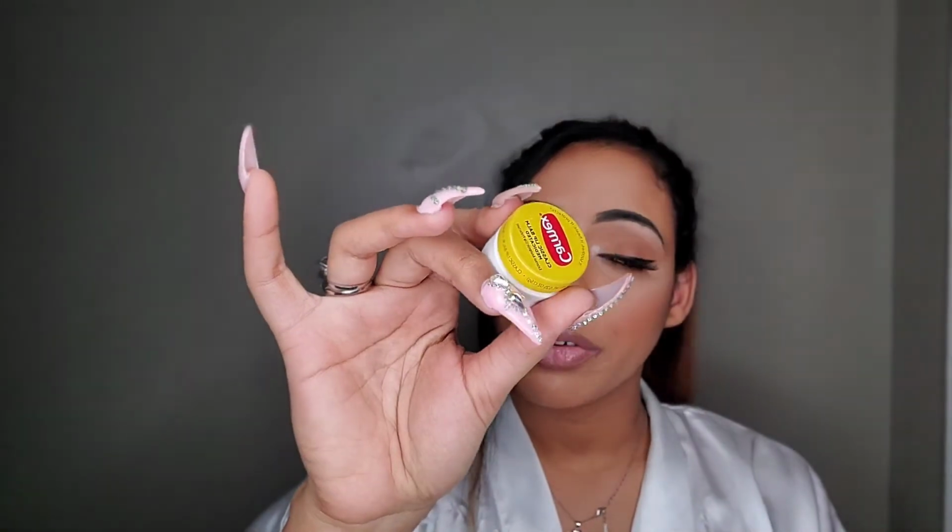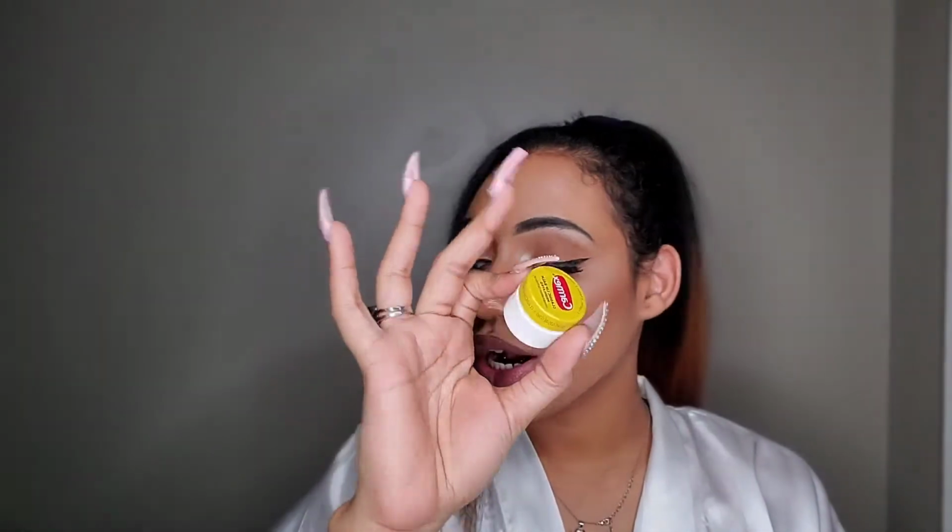So then I have a lip moisturizer, or a lip balm. I just have a jar of Carmex, the classic medicated lip balm. Super good whenever my lips are crazy cracked and dry, which is like all the time.